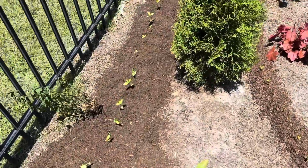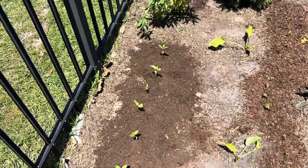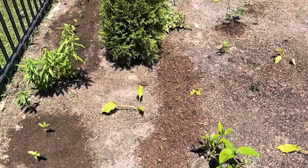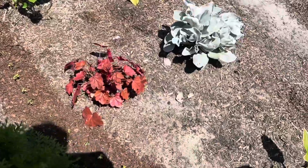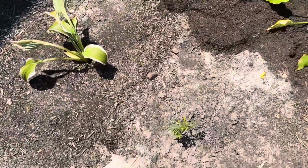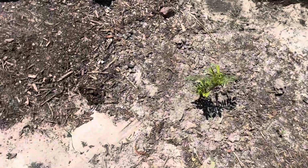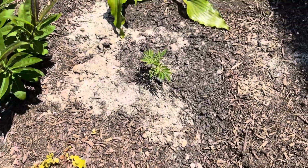So we planted a line of zinnias, and these are the floret mix. And then we planted a wave of white snapdragons. And then we planted, scattered throughout, the white marigolds. And we grew all of these from seed.